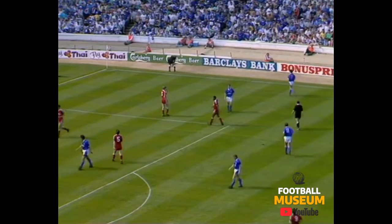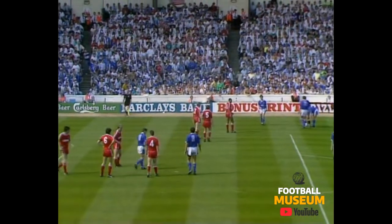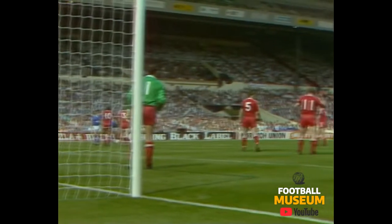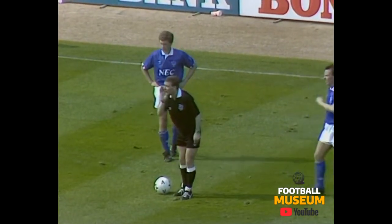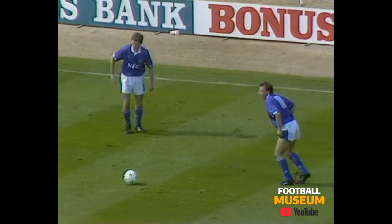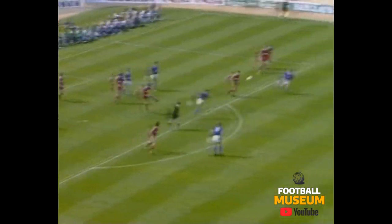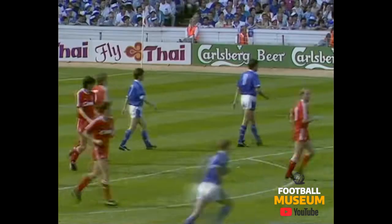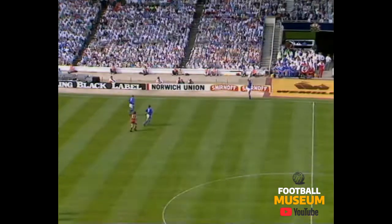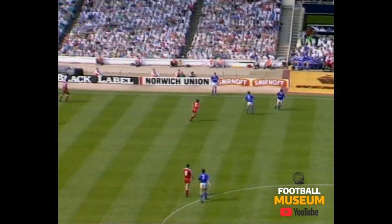And maybe the chance is going to come for Everton. Trevor Stephen has gone across with Sheedy this time. Sharp and Watson are waiting. Sheedy, Grobbelaar, and a very confident piece of play there by Peter Beardsley, who just knocked the ball back into Steve McMahon's path to clear. It remains 1-0 to Liverpool, but not quite as conclusive as it looked a few minutes ago.